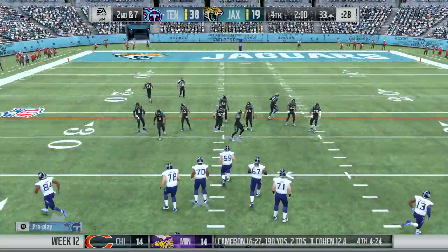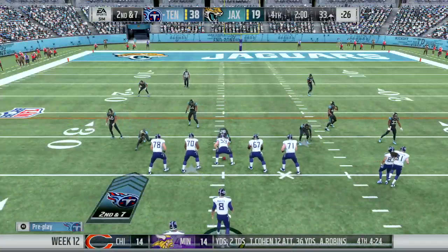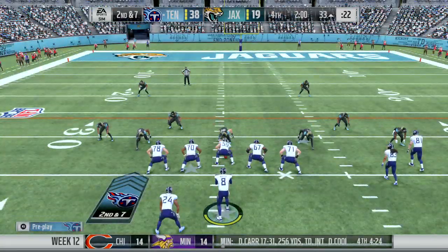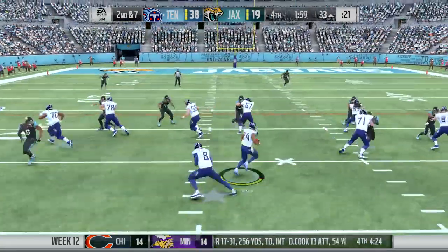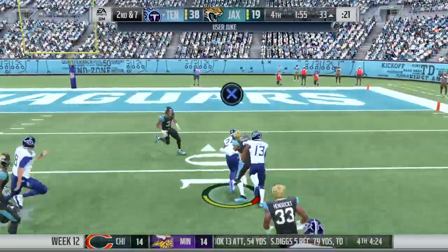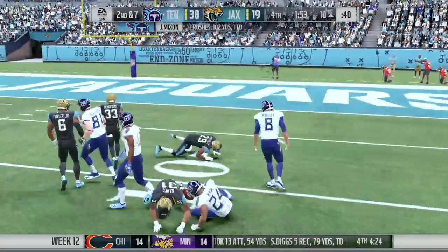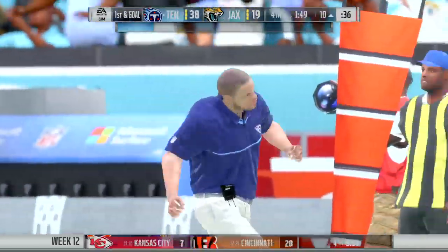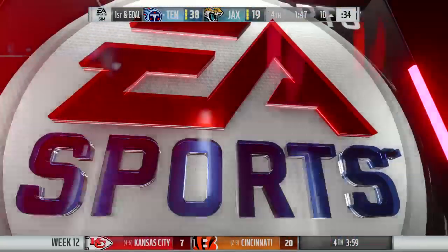So the Titans in possession of the football here as we get you reset. And no doubt what they're looking to do is just salt away the final couple of minutes and escape with a win. Once again, they run with Mixon. A beautiful fake. And he's taken down, but not before reaching the 10-yard line. 23 yards on the pickup there and a first.